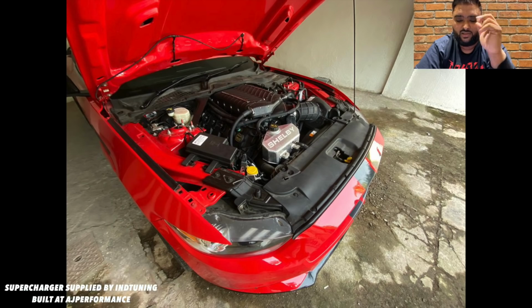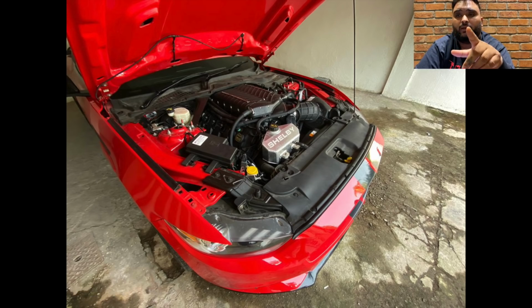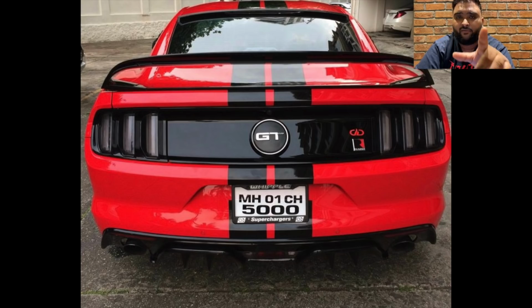Basically, it's got stage 2 Shelby Whipple. So Alex is the official dealer for Shelby. So anyone who has a Mustang, hit up AJ Performance, by the way, because they'll make your Mustang practically into a Shelby, and it will be blistering fast. So anyways, here's his mod list.